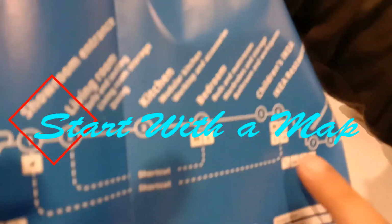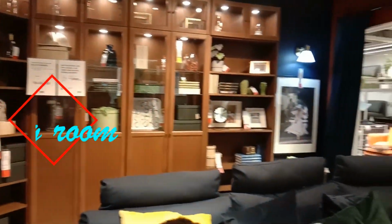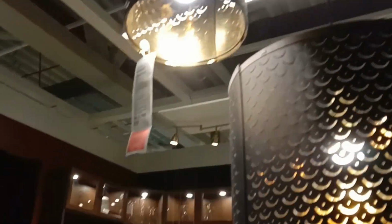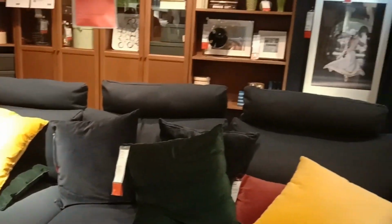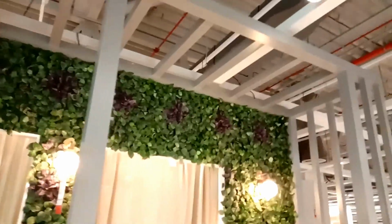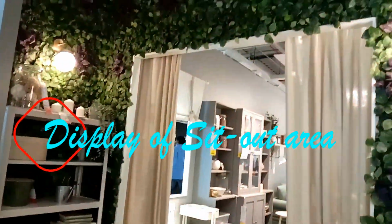So first of all, pick up a map from someone around over there and you will know exactly where to go. So look at the display of various rooms over here. I did not cover all the rooms, but there are various displays of living rooms and kitchens as well as sit out areas like this one and various examples how you can decorate your house.